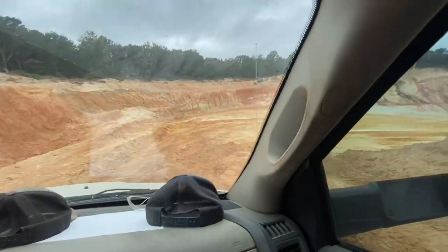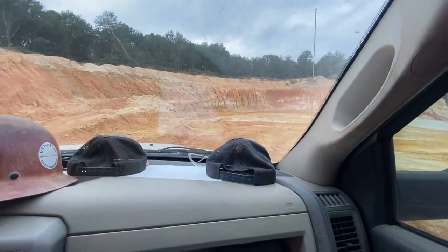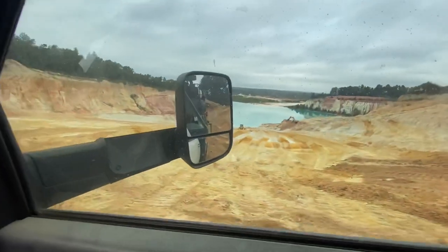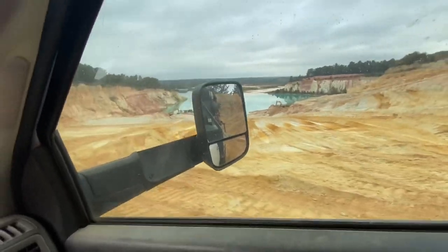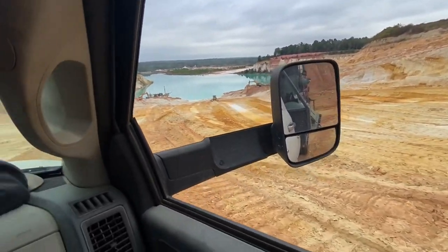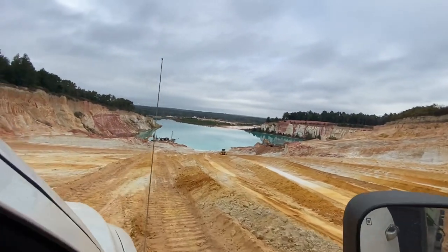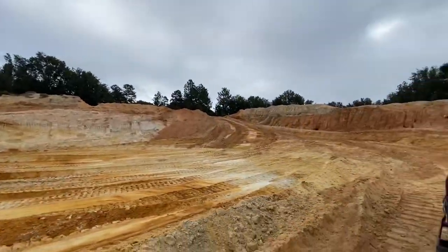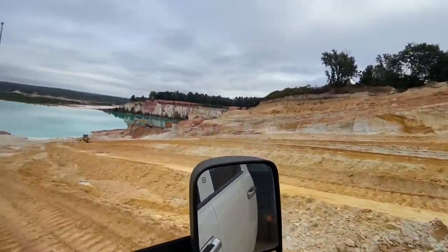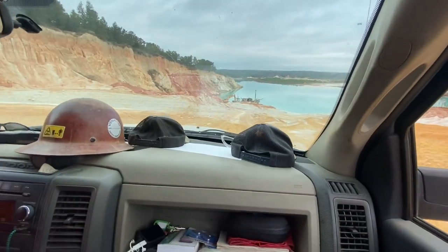Got it. Yeah, as long as it doesn't rain while we're down there. I think with the sand exposed like it is, I don't think the rain messes it up as bad as it did last time. Just those clay areas. Yeah, I think we'll get back up. Oh, this isn't too soft.